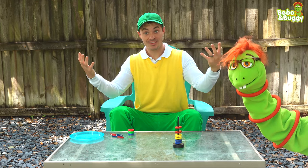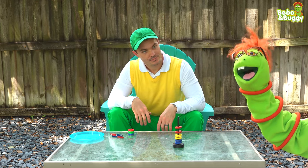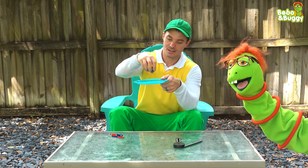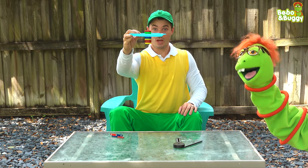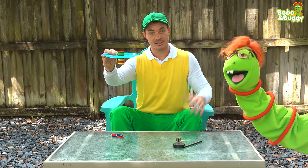Isn't that cool? And if a magnet is strong enough, it can actually attract through other objects. Yeah, watch this. If I put these magnets on top of this plate, and I put the other magnets underneath, they hold on to each other even through the plate. That's the power of magnetism.